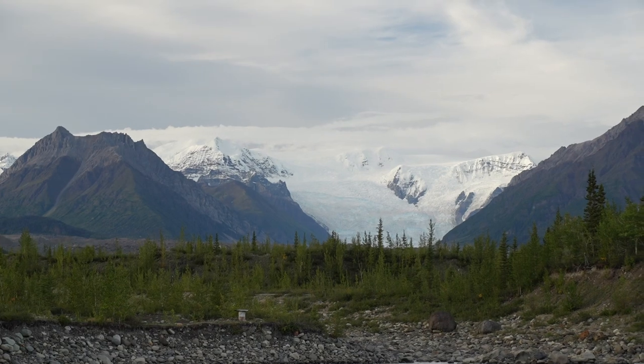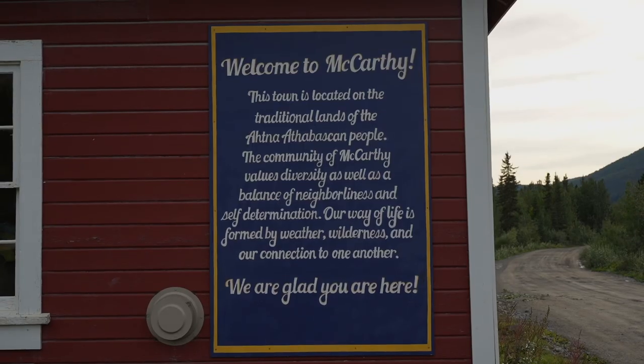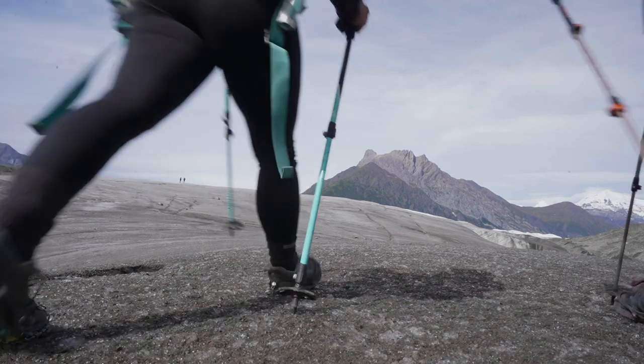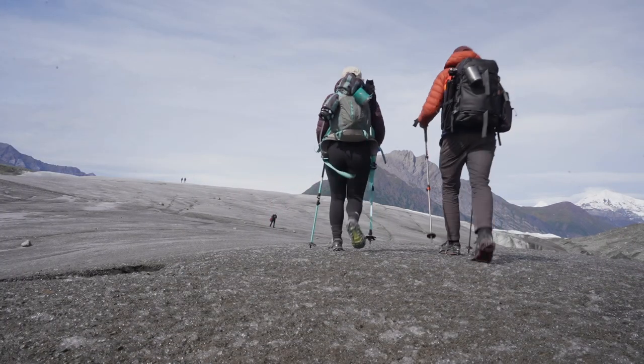There is a second road that goes into the park, but unfortunately due to weather conditions, we are unable to go in there with our van. If we had a truck with four-wheel drive, we might be able to, but that's it for this video, so I hope you guys really liked it. Visit it yourself. It's a really unique place, especially the little town of McCarthy, and hiking to Root Glacier is unreal. A top 10 core memory experience.